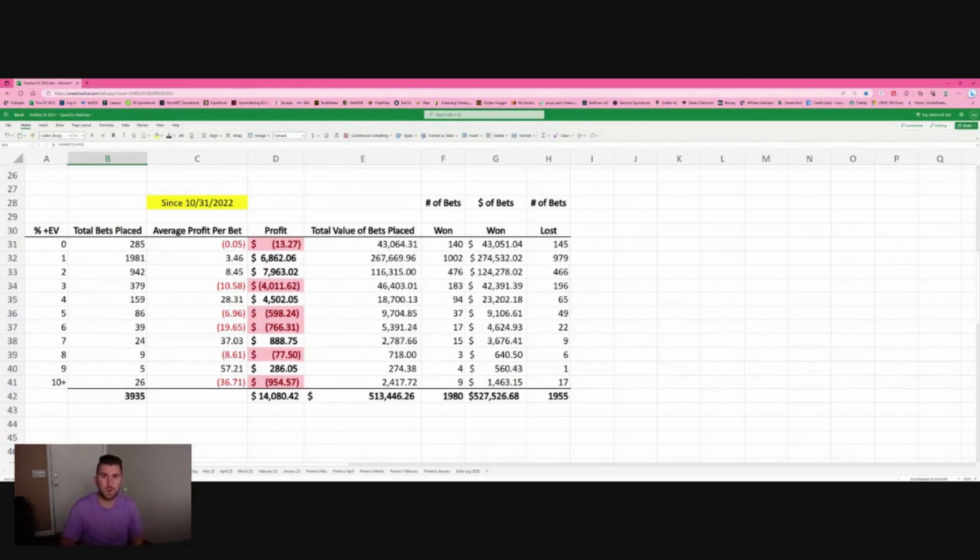But that doesn't deter me. I'm going to absolutely hammer those bets every time I see them. And so I'm hoping a couple months from now, if maybe we revisit this page, you're going to see that 3% total be a lot different. So, guys, that's really what I have going on with the Bet Tracker.